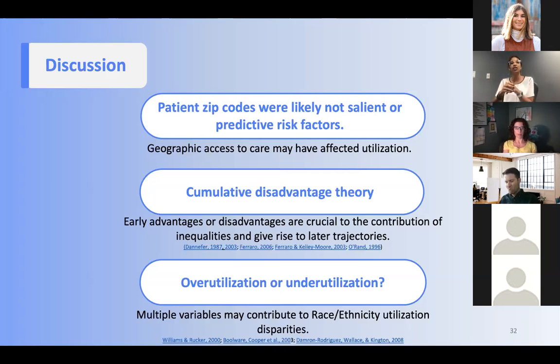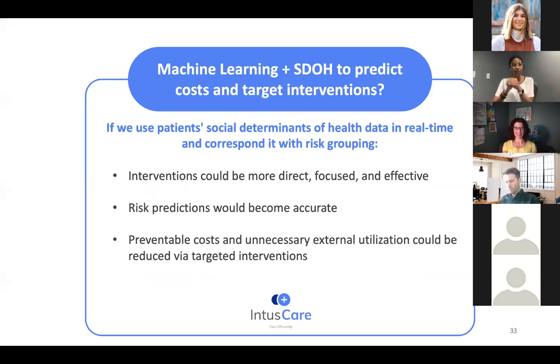So again, research does show that interventions directed at high cost patients may under-target racial and ethnic minorities who do have lower costs but worse clinical outcomes, which we kind of saw today. All of these interpretations could be possible, or there could be factors unconsidered by this study. It's social determinants of health, so it could be a whole combination of everything. So I'm going to hand this back over to Robbie to take us through some future implications.